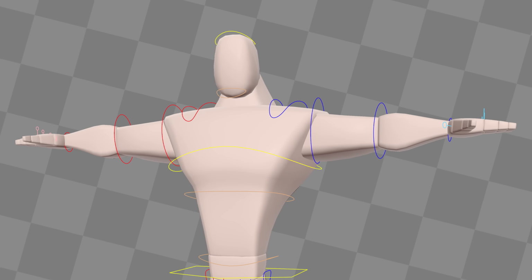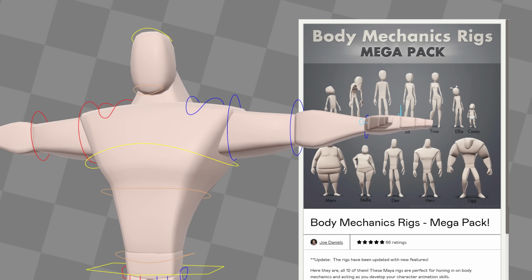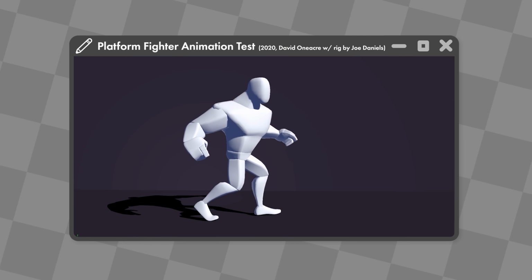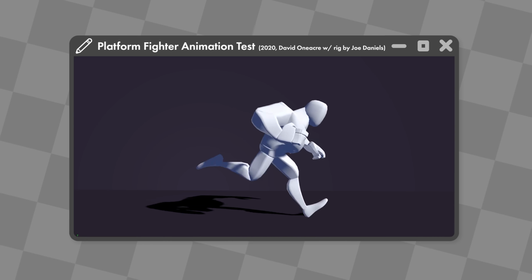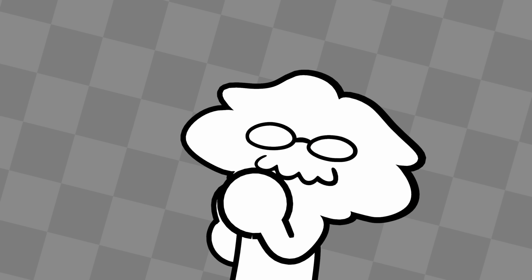I thought about using robots and mannequins like most tutorials use, and I already really like these body mechanics rigs by Joe Daniels. I was already really comfortable animating rigs like this for previous projects, and I like that they allowed me to focus on body mechanics and movement without getting distracted by things like facial animation. But ultimately I decided against it because it felt too sterile.